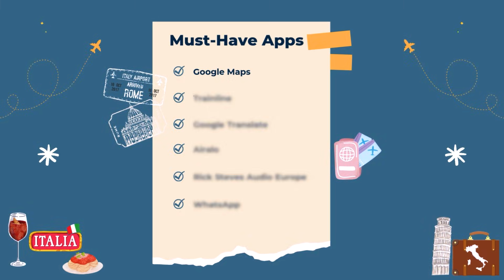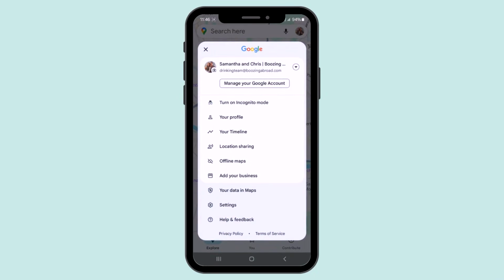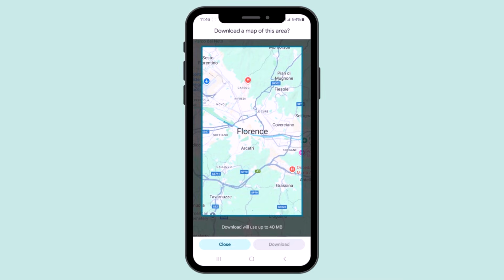Google Maps. The ultimate lifesaver for navigating Italian cities. It might seem like a no-brainer, but the reason I'm mentioning it is because you can download those maps offline ahead of time in case you don't have cell coverage when you get here. Had we known this, we could have saved ourselves from getting lost on our very first trip here.